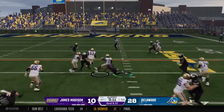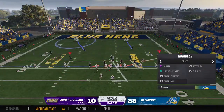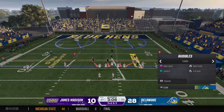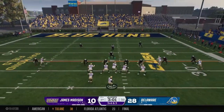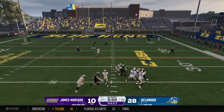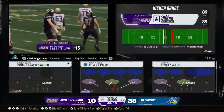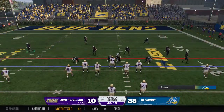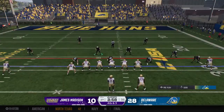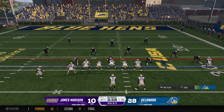They'll run it out of the shotgun. They knock him down inside the 30 at the 29. It's a pickup of 6. On 3rd and short, they'll try to pick it up with the pass. And that one's incomplete. They weren't just trying to move the chains. They were trying to move the scoreboard. Instead, it's 4th down. On 4th down, they could boot the field goal, but looks as if they'll go for it.